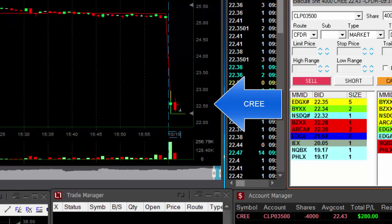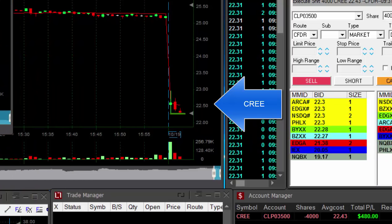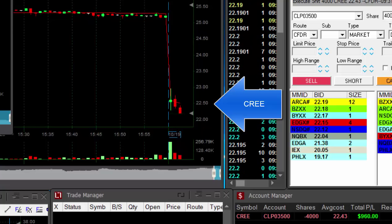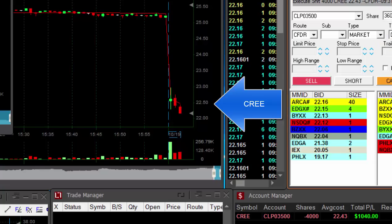It's getting close. The low is 22.27. Here we go, almost. Not really. Come on, Cree. Here we go. Okay, down. Under the lows, it should continue now.